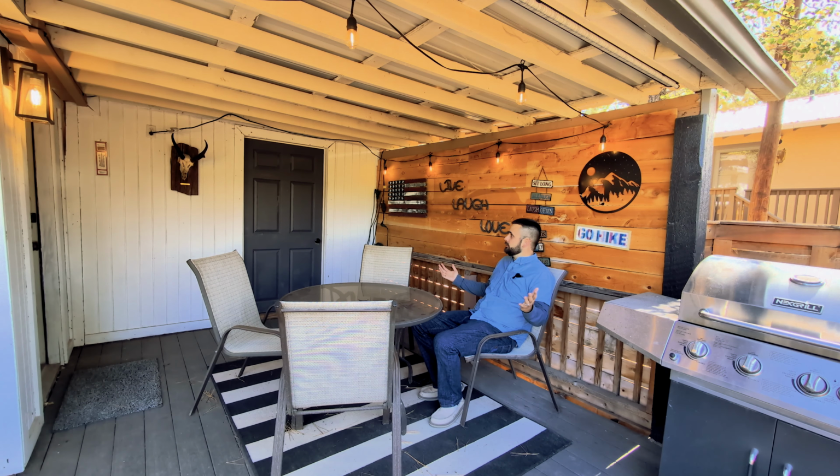On the front side of the house, we have this little sitting area, which would be nice in the summertime. Have a few drinks, have a beer, a glass of wine, whatever you prefer. Have a barbecue with the family, and just enjoy the fresh smell of those pine trees.